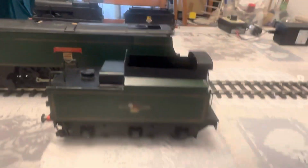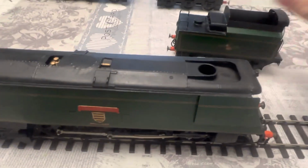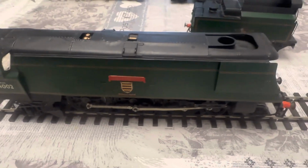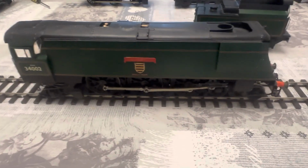Other side of the tender there as well, and the back. Cab detailing is there. I'm yet to put a fireman and a driver in it. And the roof, but I can't wait to get this one back being motorised and as a runner. So this will be my next little project to get running. I may even film it, but I don't know yet.